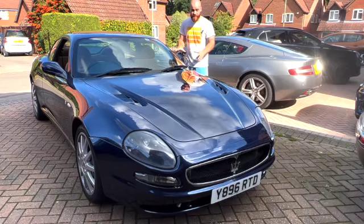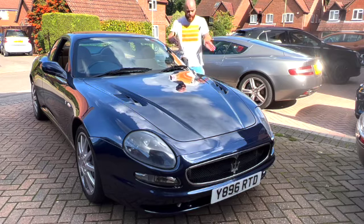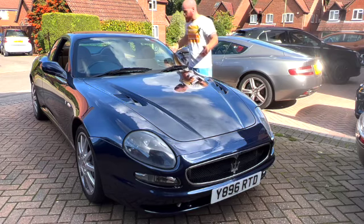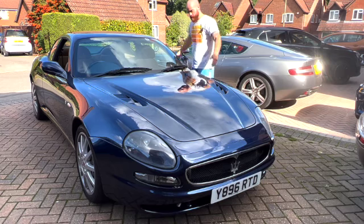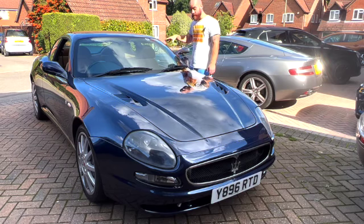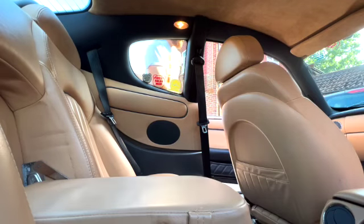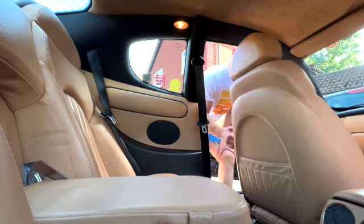Now, these cars are actually notably smaller than the Aston Martin DB9. They are about 6 centimetres narrower and about 20 centimetres shorter. So knowing how much of a tight squeeze it is in the back of the Aston, I'm going to prepare myself for an even tighter squeeze in the back of this smaller car. Okay, so let's have a look.